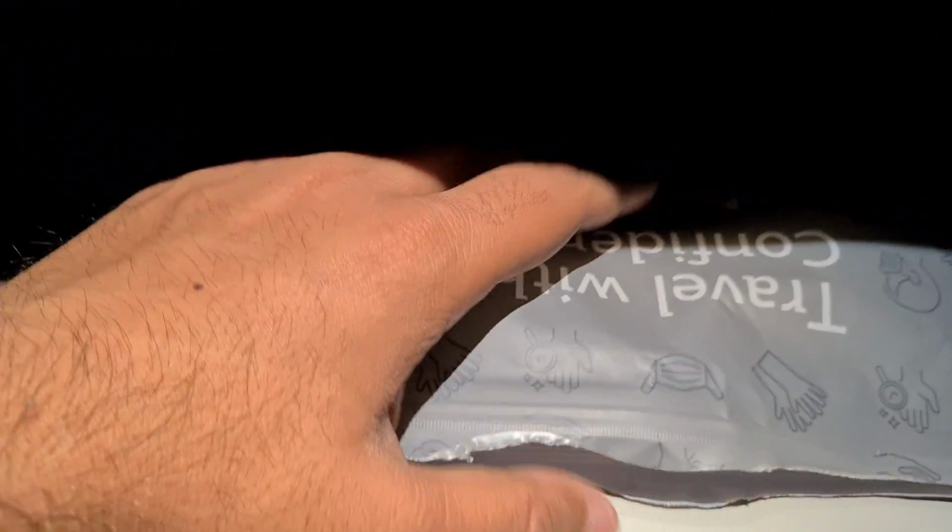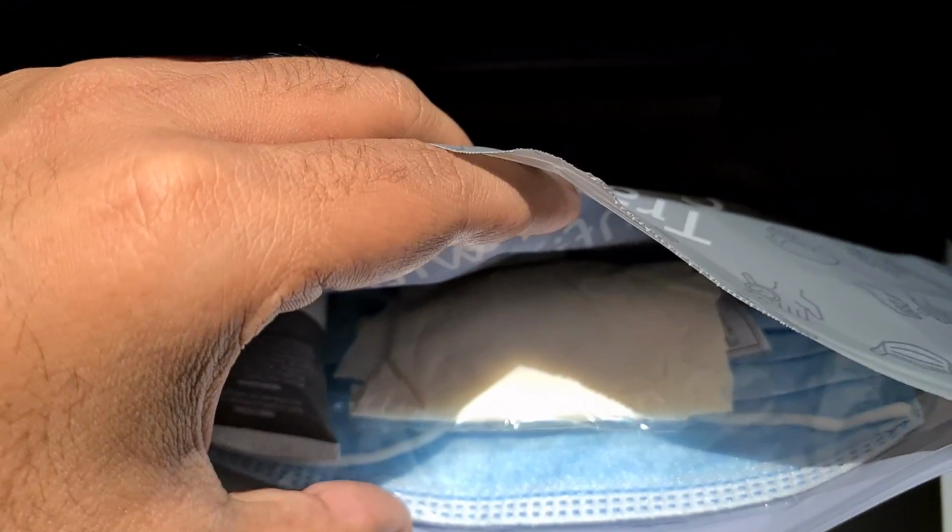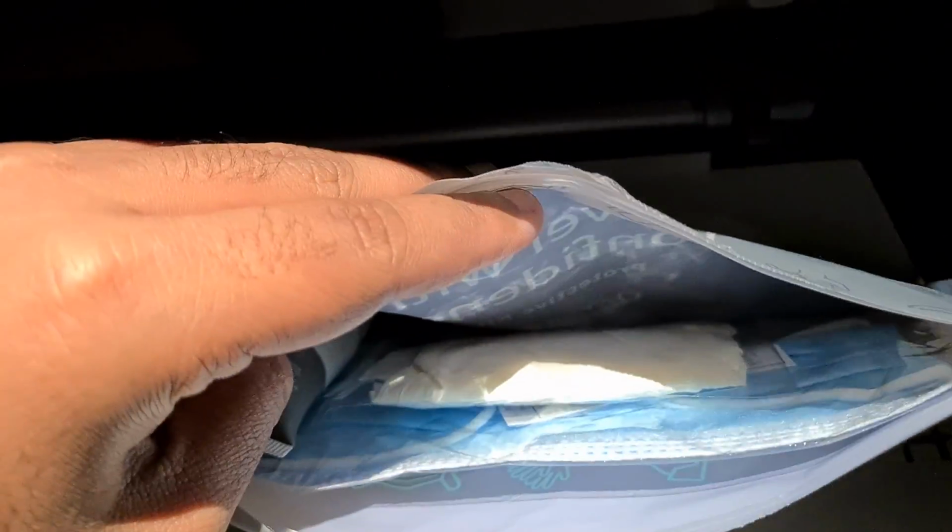Before departure, we were also provided an amenity kit as well as a travel confidence kit, which was basically sort of a COVID kit, which had a mask, some tissues, and hand sanitizer.